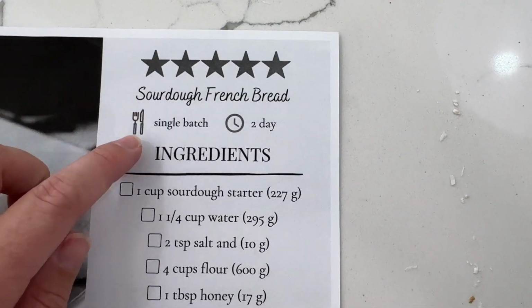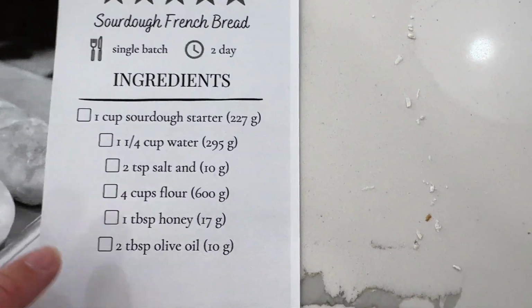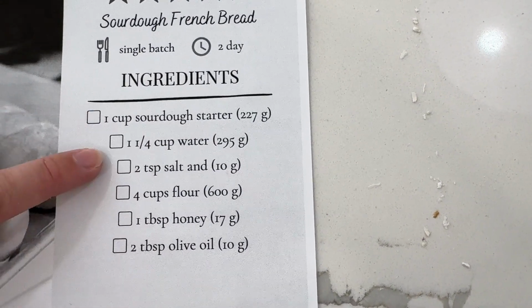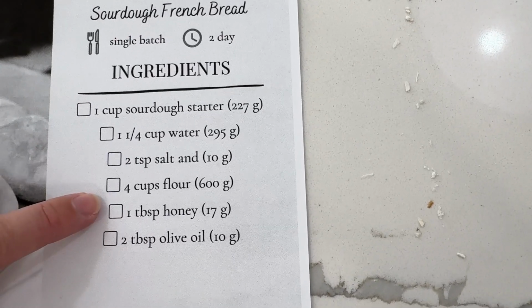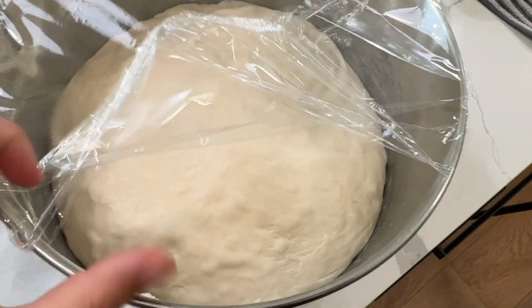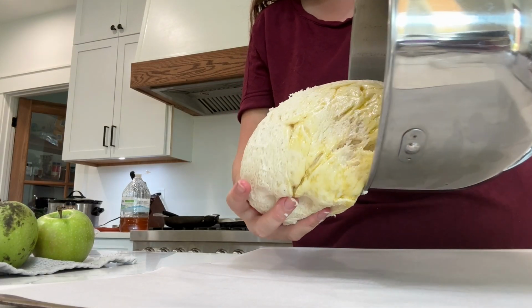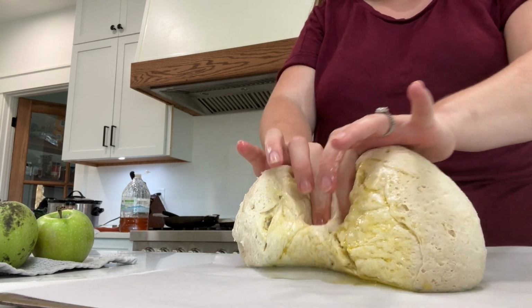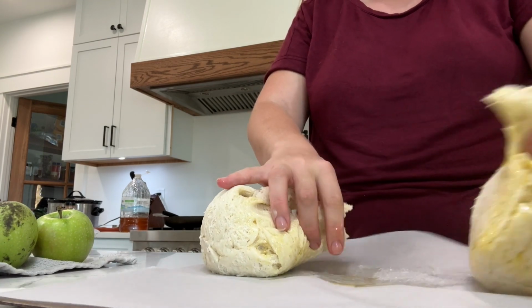The recipe that I follow for this sourdough French bread always tastes really good. I'll put the recipe up here on the screen. If you want to pause the video and screenshot it, feel free to do so. Today, however, I did overproof this dough by quite a bit, so we'll see how it turns out. Normally it turns out good, but today it might look a little funky.